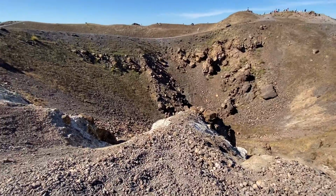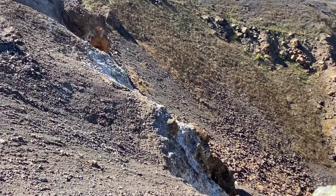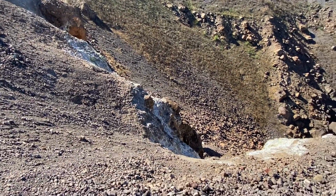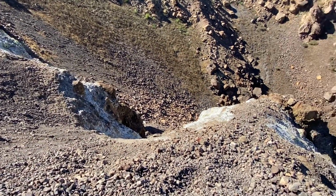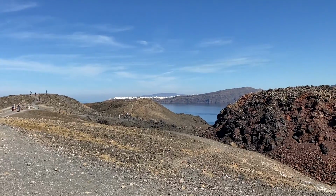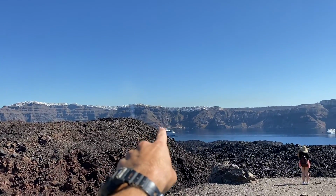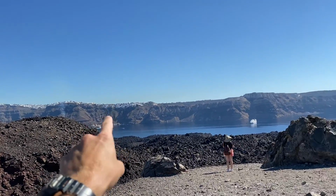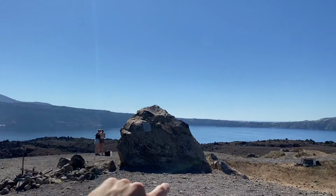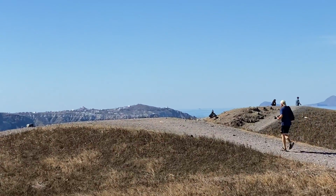So while this volcano is dormant, you can still see, not really see it on this video, gases. You smell the sulfur. From here you can see the entire island of Santorini. So that's Oia. There's Thera. We're staying somewhere over there, on the other side. And then there's the other end with the lighthouse, way over there.